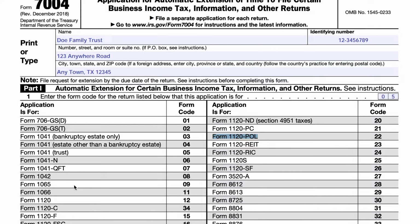You'll also be responsible for paying interest that accrues on any tax that's due but not paid, all the way from the due date of the original return to the date that the tax is actually paid.